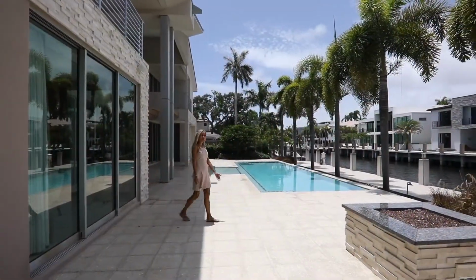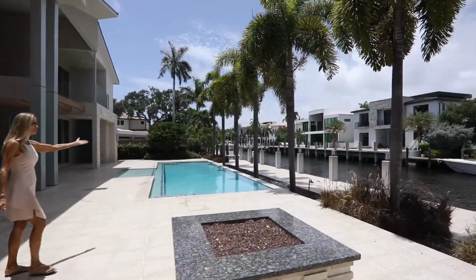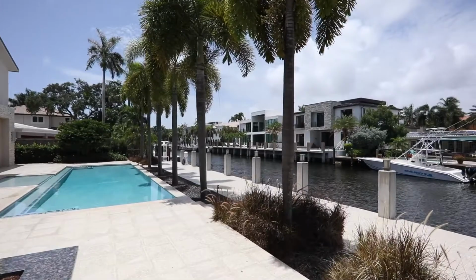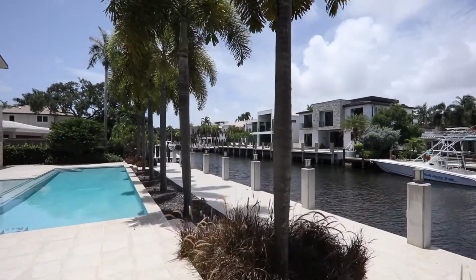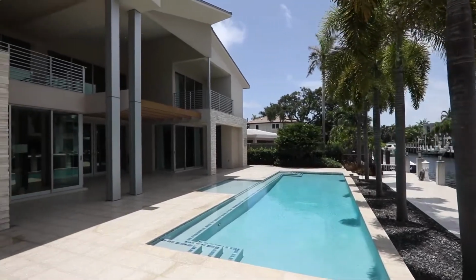This home has a beautiful outdoor fire pit. It's got 100 feet of dockage on an 85-foot wide canal, a beautiful pool with a nice shallow area for easy entry, and a private outdoor shower.